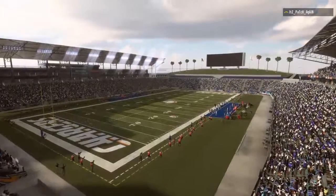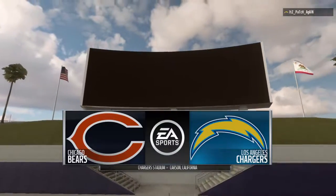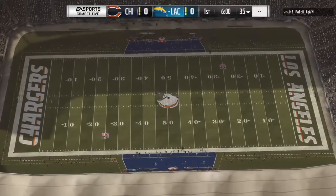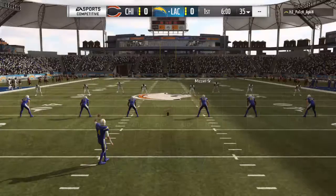The NFL is on EA Sports as we come to you from the StubHub Center in Carson, California. Straight ahead, we've got a good one on tap here between the Chicago Bears and the Los Angeles Chargers.